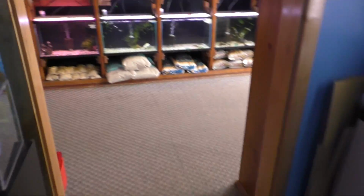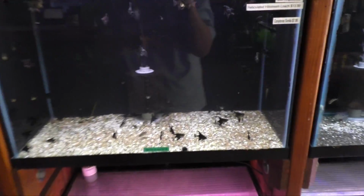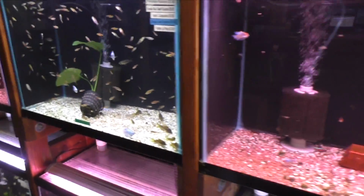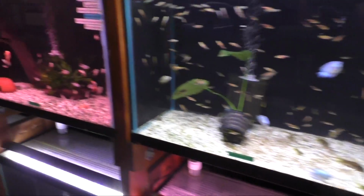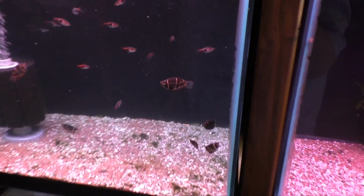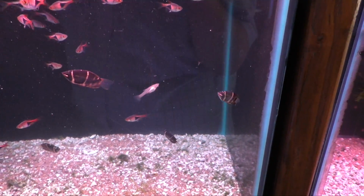We brought out other stuff onto the sales floor, like we had all these locally bred angels, which this is all from one person, by the way. So when I show you other angels, no, they're all from them, one spawn. But over here, down a few more tanks, we've got chocolate gouramis. We just brought those out from quarantine.